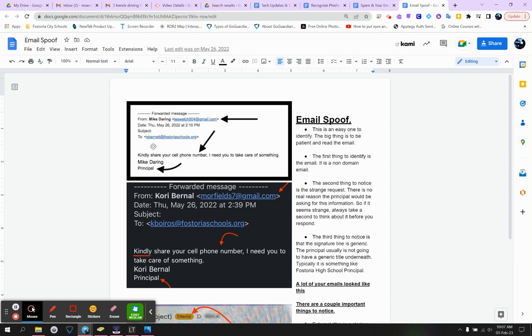Now you'll notice that both of these emails say exactly the same thing. Kindly share your cell phone number. I need you to take care of something. And it says, the name, and it says principal. Number 1, these are written very strangely. Most of our principals don't write principal underneath their name just by itself. Number 2, we have to be careful to make sure that the email is the correct email. So in these two situations, those are not the correct email.